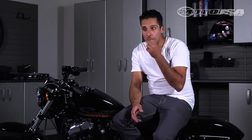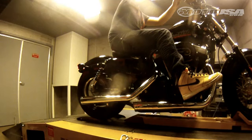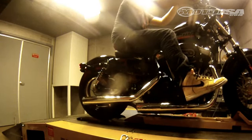Next pipe is the Bub pipe, B-U-B. These pipes, again, they look real nice. They look almost like the Bassanis, but they're a little smoother. Again, they made a lot of power on the dyno. They had really good torque numbers, and the engine fueling was pretty good, not quite as good as the Bassani. With the Bubs, the engine backfired a little bit, but not that big of a deal.